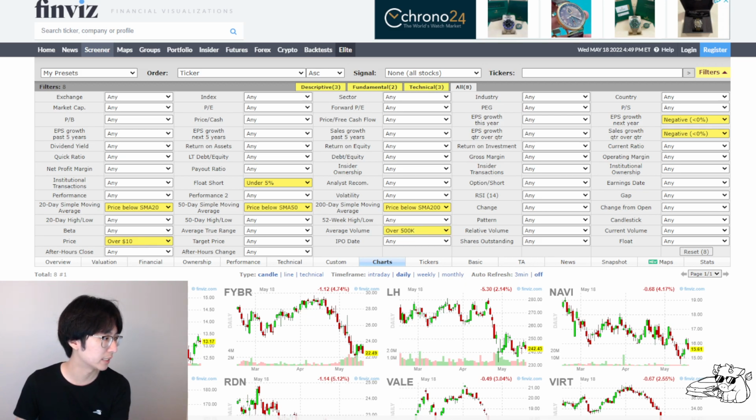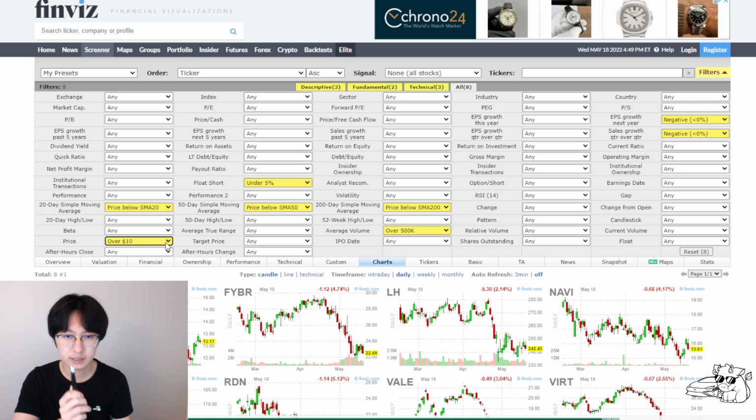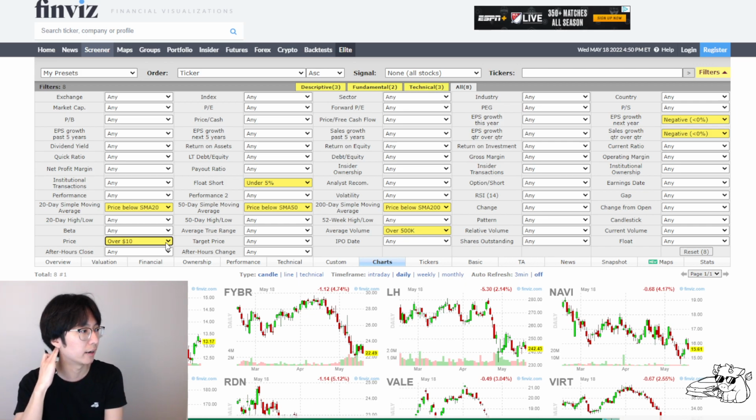Price over $10. Now this might be a little funny for you guys, but the reason I use $10 is because I don't want to short a stock that's too cheap. This kind of goes against what I always believe, because when a stock goes up, it doesn't matter how expensive the stock is. I like to buy stock. The pricier it is, the more I like it, right? Because there's higher demand for it.